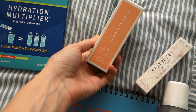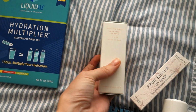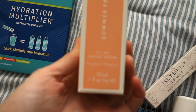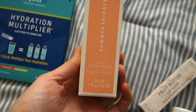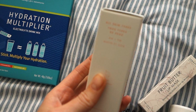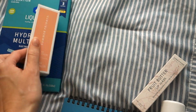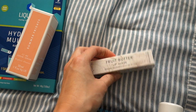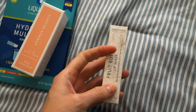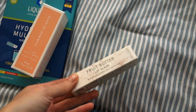And here is the Summer Fridays Vitamin C. I haven't used vitamin C in my skincare, and I know it's supposed to be really good for you. Let's see, it says it's the CC Me Serum. I think it's the vitamin C one. So I'm gonna try this out as well. And then a fruit butter lip mask by Sephora, which obviously are always good to have on hand, especially if you have normal to dry skin like I do.